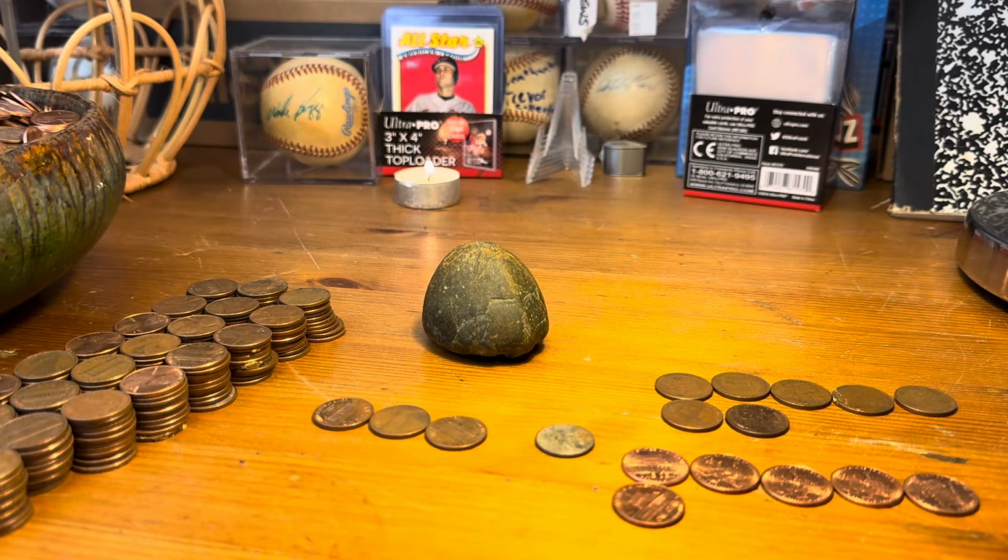Okay, folks, we found 7 Wheaties, just like in the last box, with the same group of pennies. And 6 2009 Lincoln commemorative, 1 dime, last time we found 3, and no Canadians, but we had 310 copper cents, so pretty good hunt.